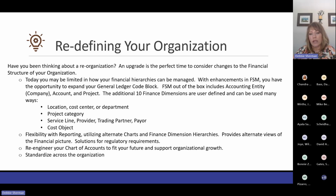There's also flexibility with reporting. So in the new world, you have the opportunity to create what's called alternate charts and hierarchies to report the same information from your master data in multiple different ways. For instance, if you're a healthcare organization, you can report Medicare separately from the rest of your expenses. If you do something in the utilities or your transportation provider, we can do the same thing. There's different reports like FERC and different transportation reports that are required that you cannot report all expenses on. So we can develop and create those hierarchies in the new version to allow for the exclusion or inclusion of only certain cost centers, companies, accounts, projects, etc. So there's so much flexibility in this area.